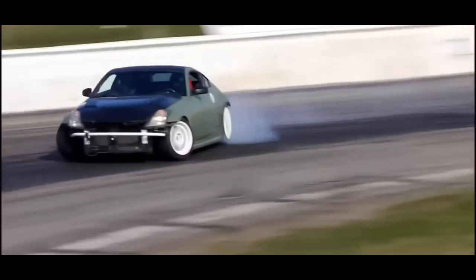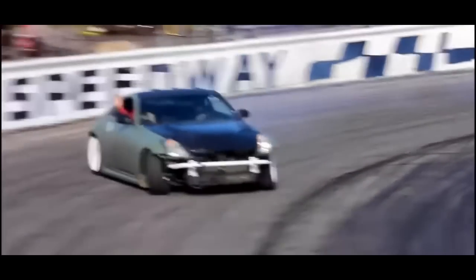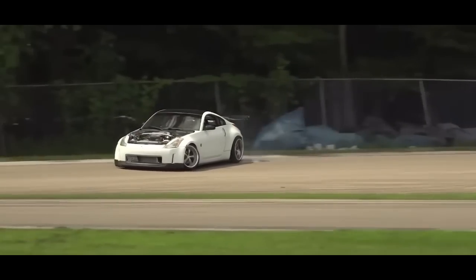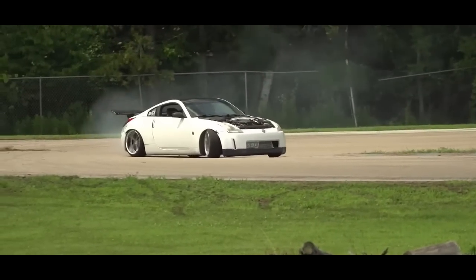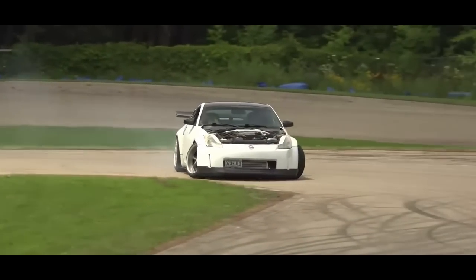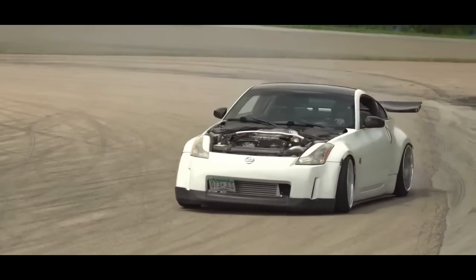The VQ is just as good horsepower-wise as the KA that you find in the S13s. And you can still find one of these under $5,000 too. I don't know where people are like, oh no, you can't find one of these under 10K anymore. I don't know where that came from. They're still pretty cheap. They also come with a limited slip differential from factory, and most cars on this list do not come with a limited slip differential. Most of them don't come with an LSD.